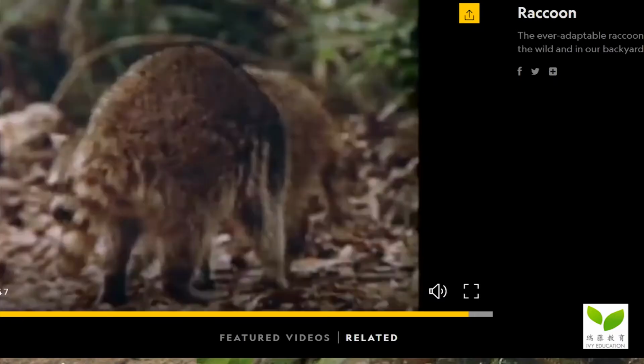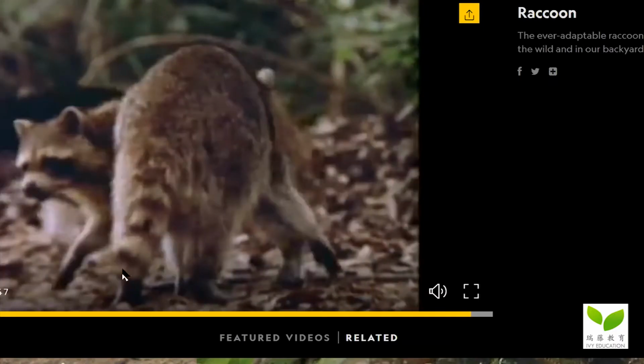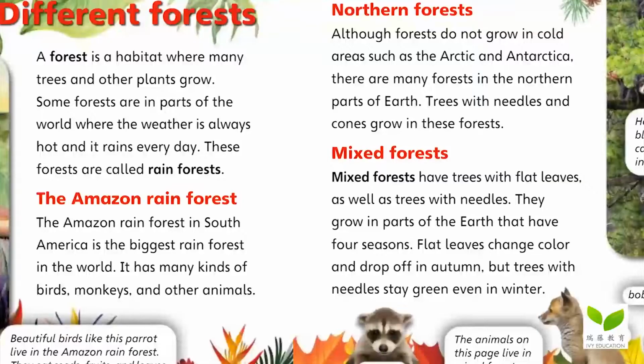All right, so raccoons are adorable little animals, but they are very adapted and they continue to adapt with their behavior. So some physical adaptations. What are some physical adaptations you noticed with this raccoon that helps it to survive in its habitat?